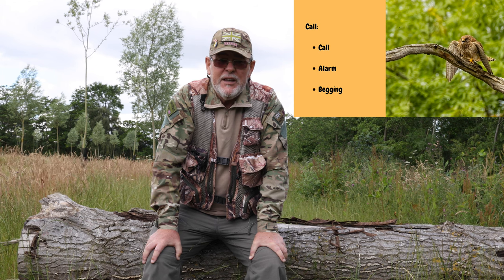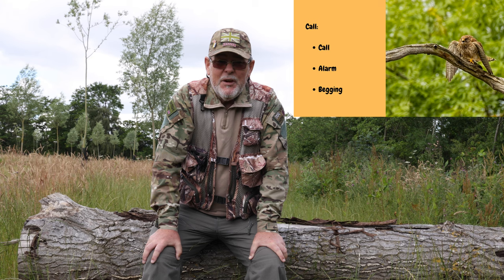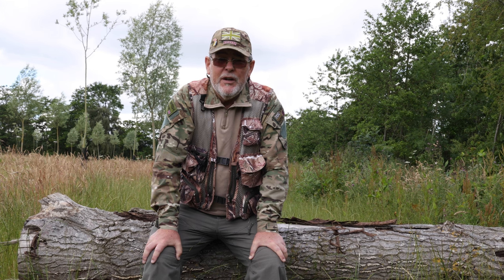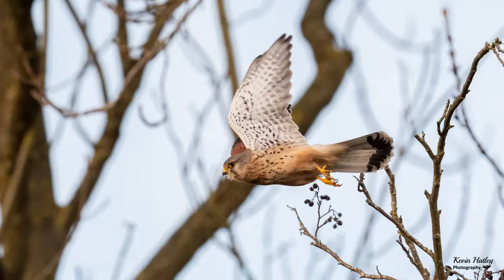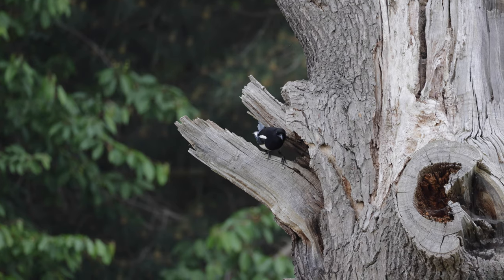The second call, which you will see, is the alarm call. And in this clip, you'll see a magpie actually trying to get into the kestrel's nest. And you'll hear the female in the background. And then finally, there is the begging call of the fledglings, who will sit up in the trees, completely quiet until the parents appear with food, and then they go crazy, crying out, begging for food. And you'll see these in each of the clips. And here we've got a magpie that's actually come across the kestrel's nest, and he's trying to get in. I can hear the female scream.